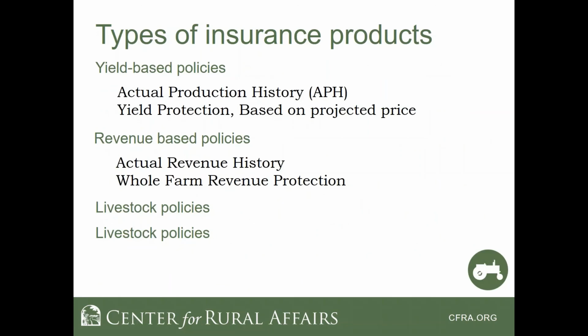Okay, so last couple things. These are an overview of some of the types of insurance products. Sorry, I've got livestock policies on here twice. One category of insurance products is yield-based policies. A couple examples of this are actual production history and yield protection based on projected price. This is obviously protecting your crop yields.